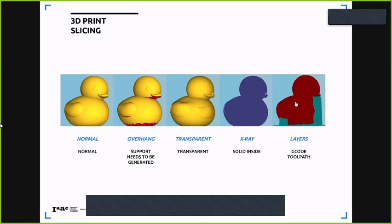And then you have the layer view. As long as it's a good slicer, it will show you the layers and actually the real three-dimensional lines of your print path in the digital world. That means you are able to see how your model will actually look layer by layer on the 3D model.